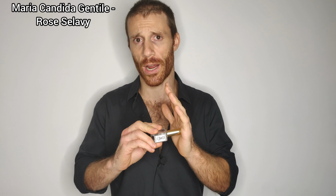Now, the dry down is fantastic. It becomes a woody green perfume. It's a woody green affair, unlike many other rose-based scents who end up becoming generic and musky. A must try, do not be put off by the mediocre reviews on Fragrantica. Of course, this is not a perfume for everybody, but if you love your perfumes hyper-realistic and rosy, this is the answer. Okay, so Rose Selavy.